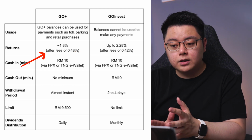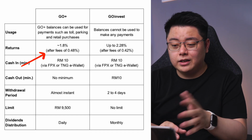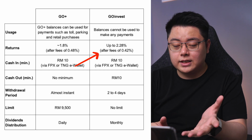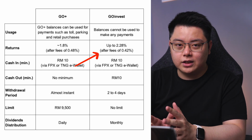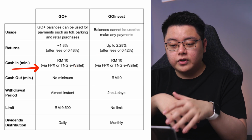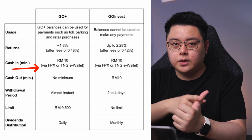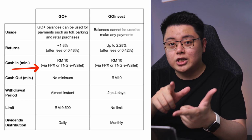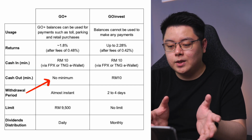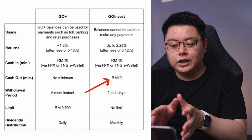And in terms of returns, Go Plus gives you around 1.8%, sometimes 1.9% depending on the day, after the fees of 0.48%. And for the GOinvest, as I've mentioned, it's up to 2.28% after the fees of 0.42%. Now in terms of cash in minimum, both of them are the same. You need to cash in at least 10 ringgit, and you can do it via online FPX with your online bank account or through your Touch and Go eWallet app. And in terms of cash out minimum, Go Plus doesn't have a minimum, but for this GOinvest product, there is a minimum cash out of 10 ringgit each time.